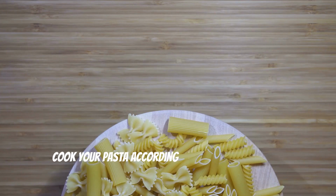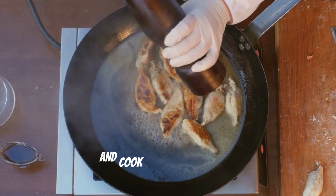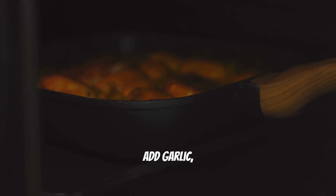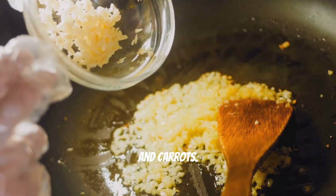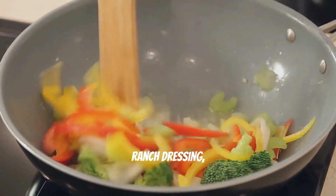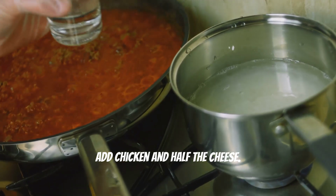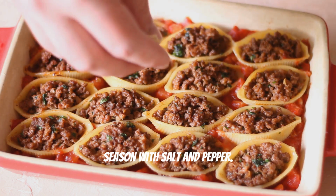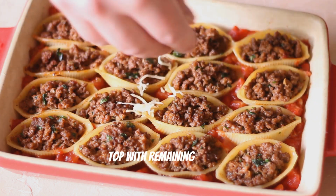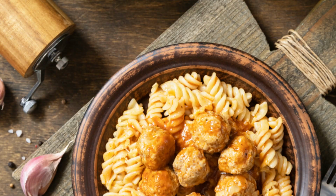Cook your pasta according to package directions. Heat olive oil in a skillet, season the chicken, and cook until golden brown. Add garlic, then broccoli, cauliflower, and carrots. Cook until they start to soften. Pour in buffalo sauce, ranch dressing, and chicken broth. Simmer for 5 minutes. Add chicken and half the cheese. Season with salt and pepper. Combine with pasta, top with remaining cheese, and bake at 375 degrees Fahrenheit for 15-20 minutes.